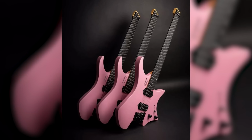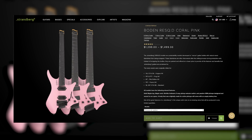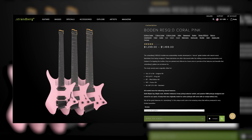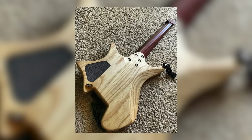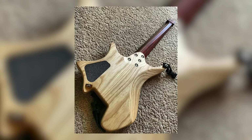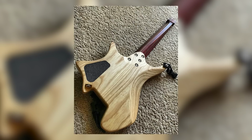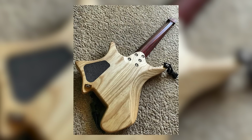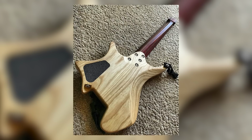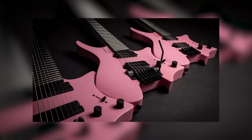The Rescued series currently consists of 6, 7, and 8-string models, and Strandberg is basically giving you the opportunity to cop one of their models for half price. Everybody wins. Personally, I cannot stand Strandberg necks. I know people love them, I just don't care for the twisted rectangle, but I do care about sustainability and finding a way to use materials that are already harvested, because literally none of anything matters if we don't have a f***ing planet. Also, they're pink, and I have a big soft spot for pink guitars.